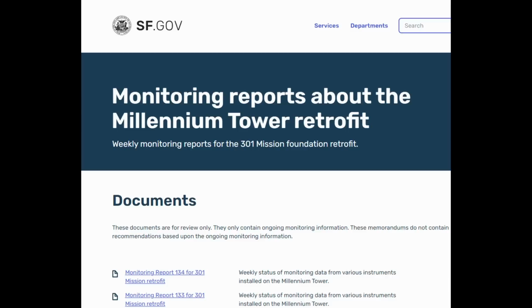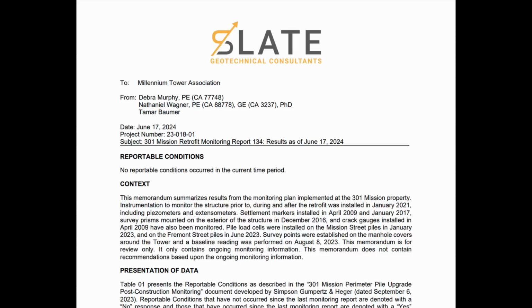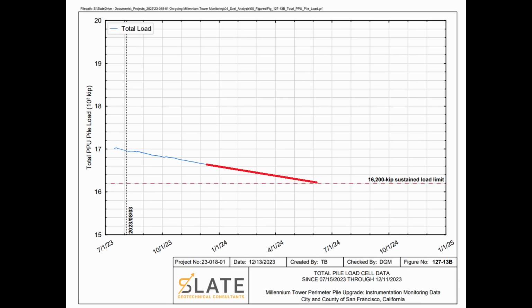And that earlier quote from Hamburger mentioned the monitoring reports. Initially, these monitoring reports were issued weekly. Now they're coming out at essentially 6-week intervals. And these are data-only reports. They record information about piezometer readings, settlement markers, and so on. Now I want to show a quick comparison. The most recent report was issued on June 17th, 2024. And one of what they call action levels is when the total loading on these 18 perimeter piling drops below 16,200 kips for more than 2 weeks.